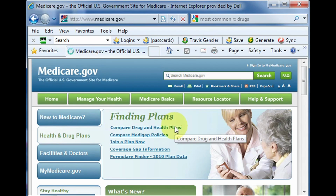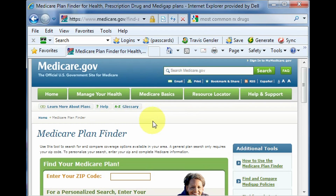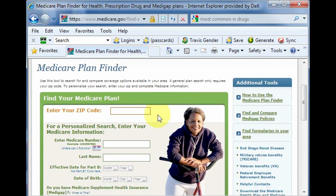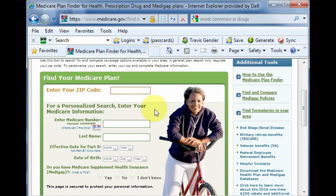Feel free to pause this video at any time. If we start moving too fast, you can always pause it or rewind it and get back where you need to be. Once you click on that to go to the comparison site, it's going to take you to the Medicare Plan Finder. I'm going to scroll down here just a little bit, and this is where we start entering your personal information.